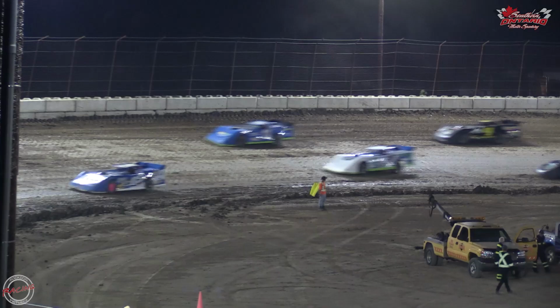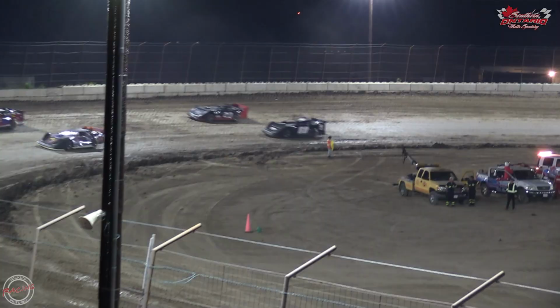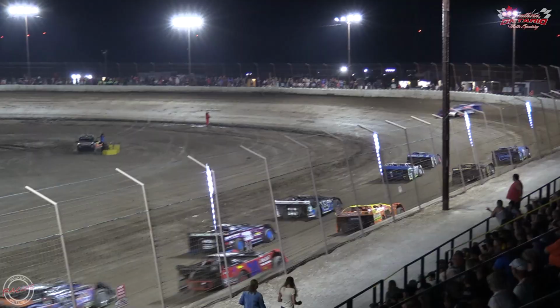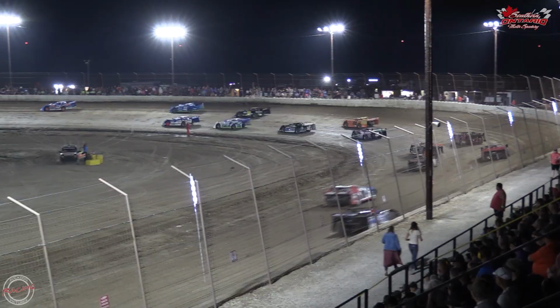One more time around before we cut them loose. Late model feature event. Can CJ Field in the four car get it done back to back?